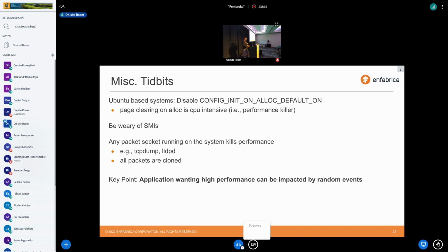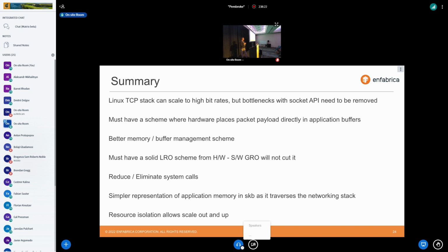So in summary, we do think the Linux TCP stack can be the basis for high scale computing. But there are some bottlenecks around the socket API that need to be addressed. We've got to have a scheme where hardware places the packet payload data directly in the application buffers. Clearly, by Kuba's recent blog post, Jonathan Lemon, ZCTAP, lots of people are thinking about ways to do this. We've got to have a better memory and buffer management scheme.